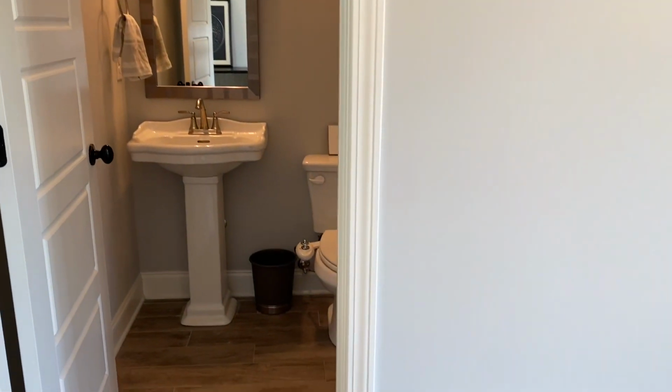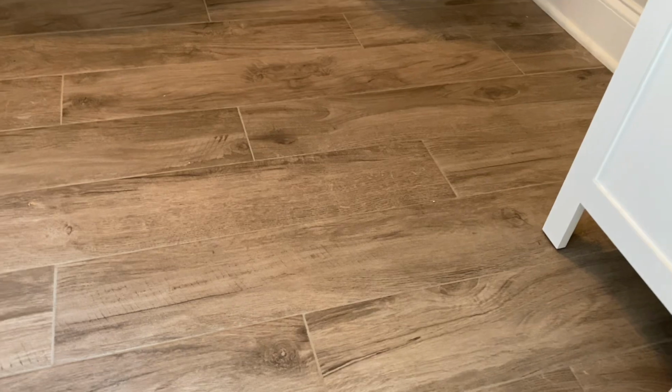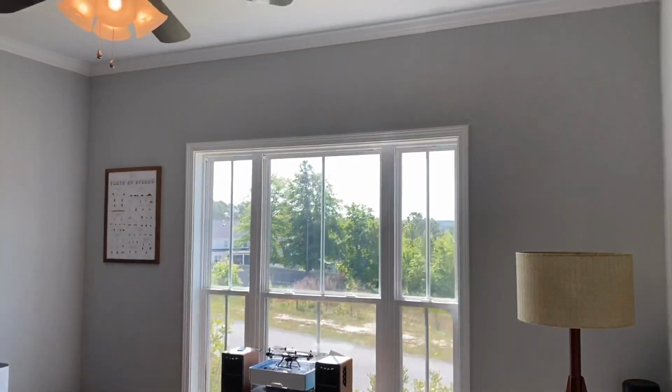Half bath, pedestal sink, gorgeous wood looking tile. Tons of gray schemes throughout the home. So if you are loving that feel, this is the home for you. Again, this home is only a year old, so the seller's loss is your gain.